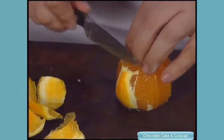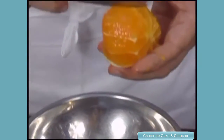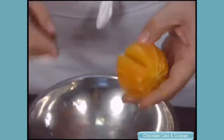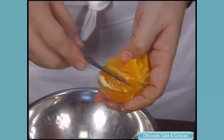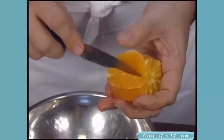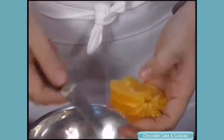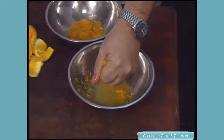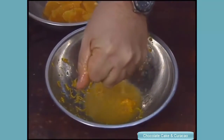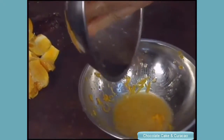Just working cleanly. That's what we want to do here. Working over a bowl, we want to take these segments, which we're going to use for garnish on this dessert. Removing the segments in that sort of fashion. You're going to get most of it just in between, cutting nicely. Okay, so we've got all those segments. Then I'm going to take the rest of this juice, combine it with the zest, just with a nice squeeze in there. Also, any juice that's falling in, we want to get that juice as well.